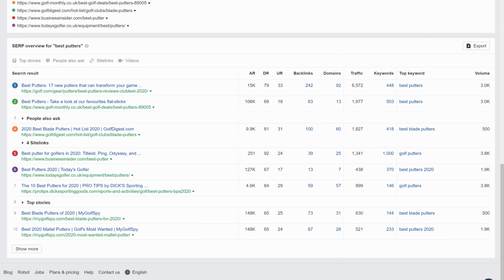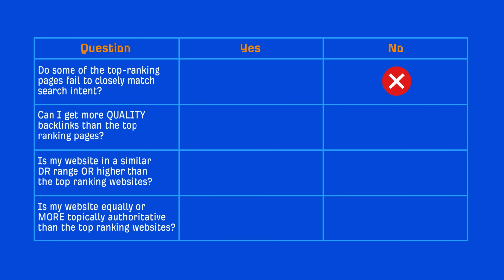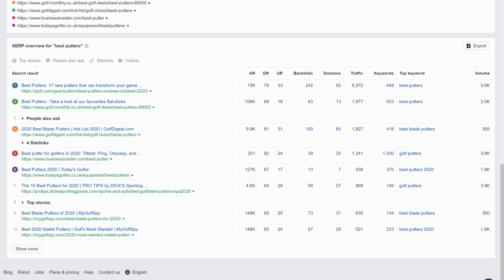All right, the next analysis is for the keyword best putters. Looking at search intent, overall, it looks like the majority of pages are good, so I'll check the no box. But I do want to touch on this page on the best blade putters. This is more of a focus post, and they're likely ranking high for this because of all of the other factors like high website authority, lots of referring domains, and topical authority. So I would actually exclude them from the rest of this analysis.